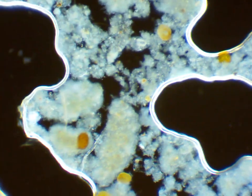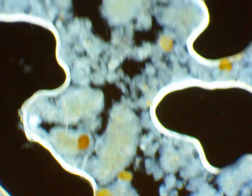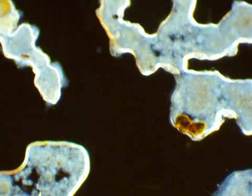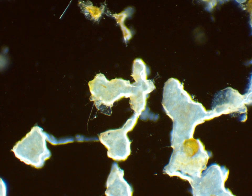Well, it's not really dirt. It's made of a bunch of different compounds, but it's not really fertile. Well, it is, but not to that extent. It can be used as fertilizer, actually.